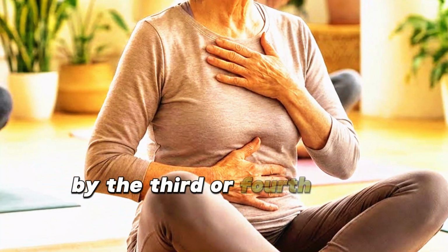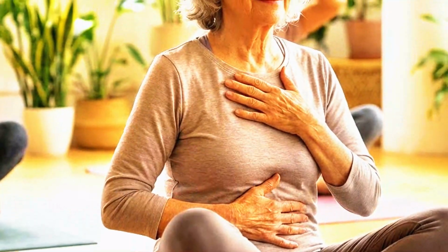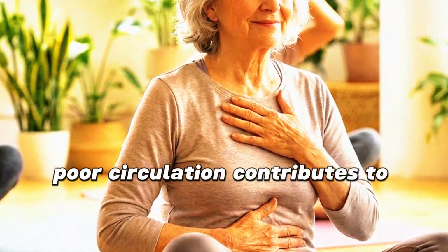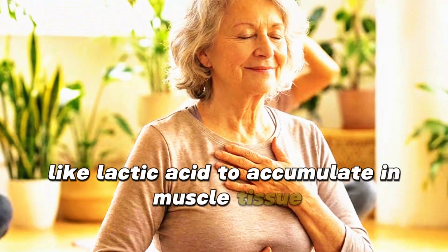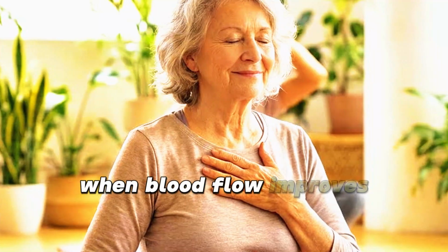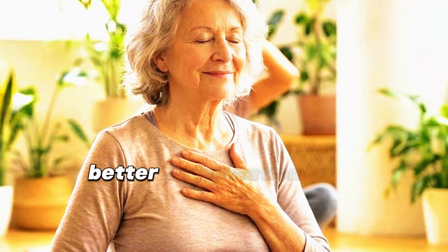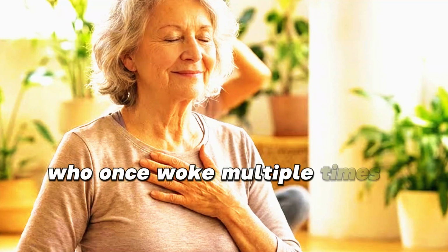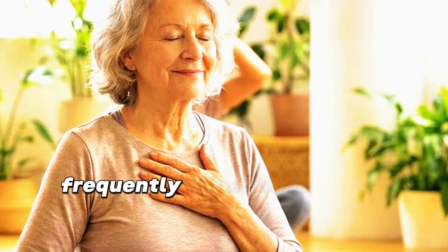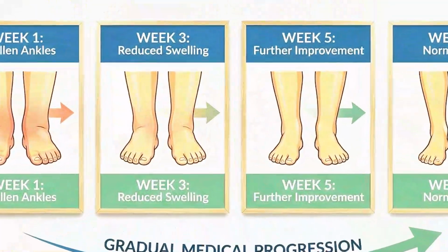By the 3rd or 4th week, nighttime leg cramps and restlessness often decrease. Poor circulation contributes to cramping by allowing waste products like lactic acid to accumulate in muscle tissue. When blood flow improves, these byproducts are cleared more effectively. Better oxygenation also supports muscle relaxation during rest. Seniors who once woke multiple times a night with tight calves frequently experience longer, deeper sleep as circulation normalizes.